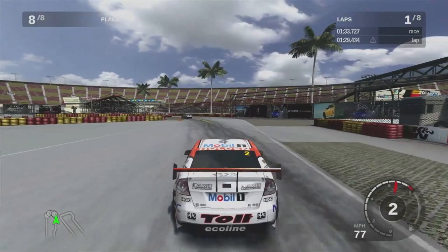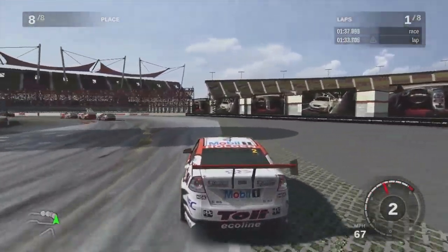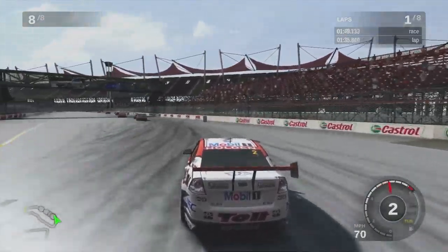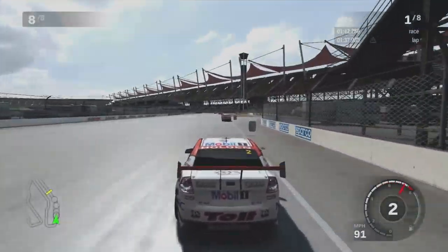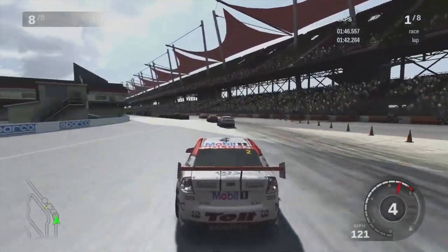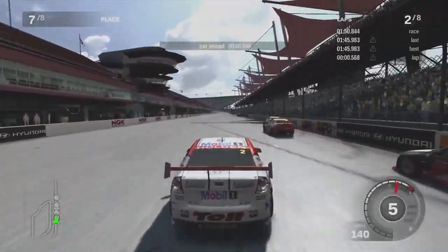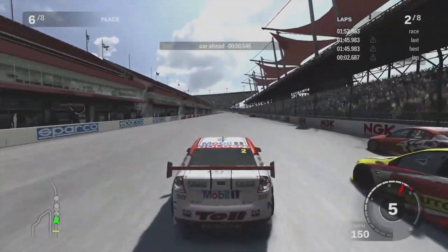Ooh. Got away with that one big time. That AI car that was behind us, the blue one, which is now in first place, got very close. A little bit too uncomfortable for my liking.